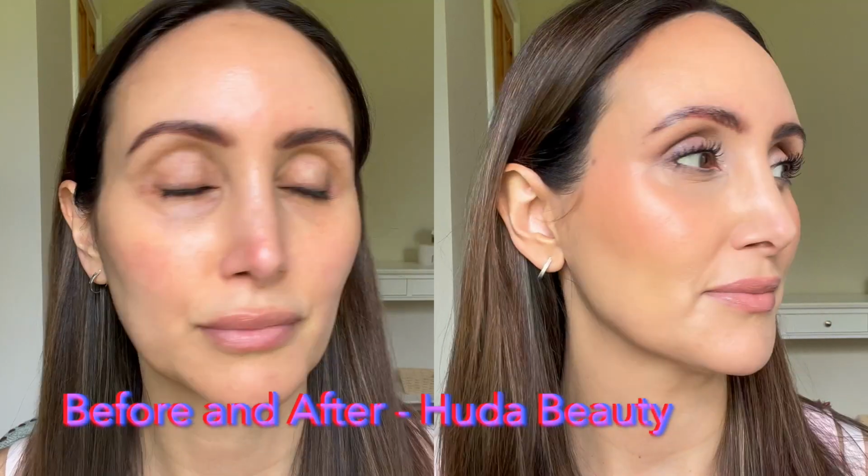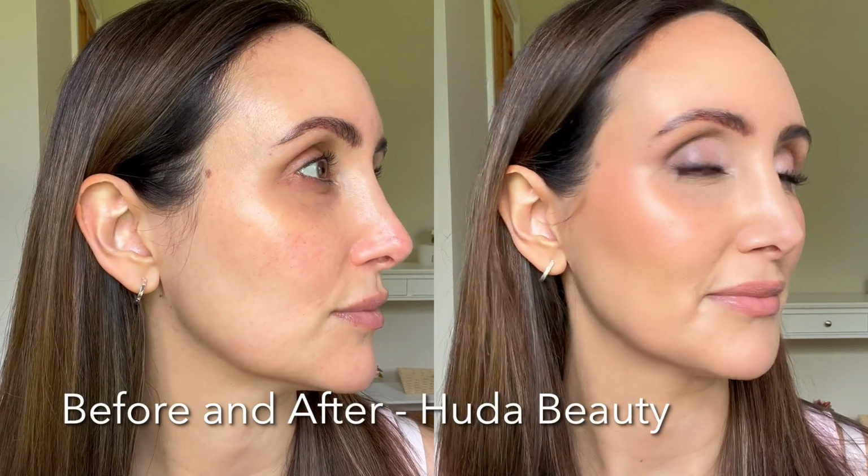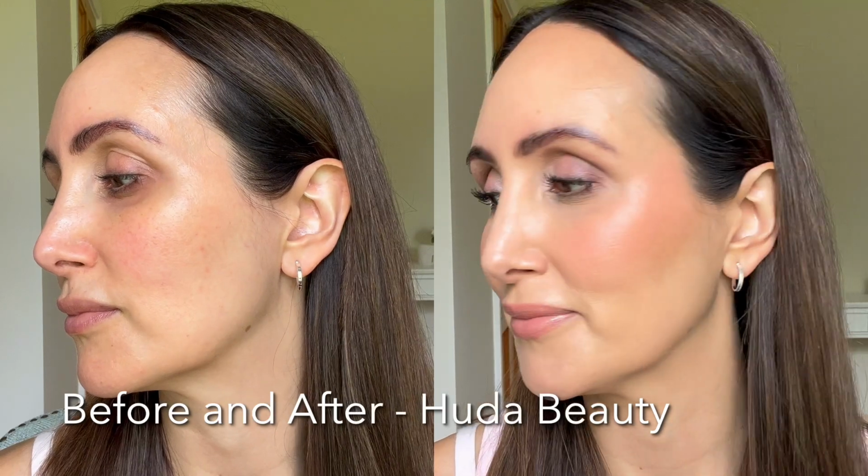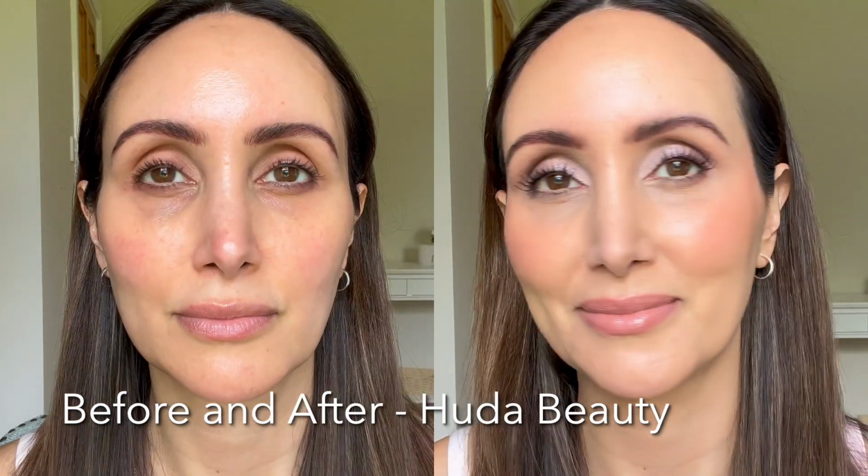Whether you prefer full coverage or barely at all, this versatile formula will let you be the master of your complexion. Swipe it on and build it up. The stick formula is ideal if you're on the go or in a hurry, and thanks to its long-wearing, waterproof, humidity and sweat-resistant formula, you can set it and forget it for the rest of the day. See here, I have a comparison of how I started versus how it looks with my makeup completely done.